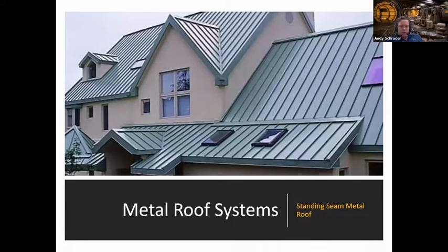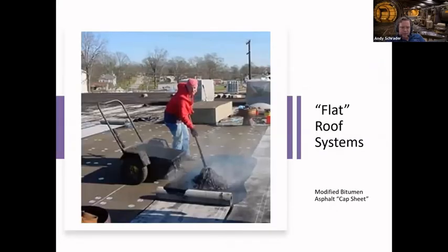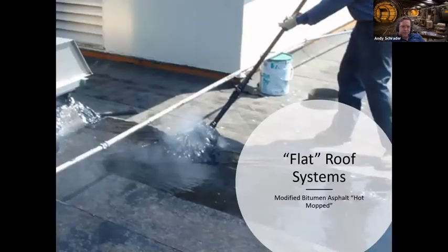Metal roof systems, awesome. Very expensive, they last a long time. It's pretty rare for them to have issues. Flat roof systems, such as a mod bit asphalt sheet that we see here. This is very common for our larger condominiums. Here's a guy putting down the old school hot mop tar. We use a better system called a torch down system for most of these applications. But here's what it looks like. It's hot, it's stinky, you don't want that.